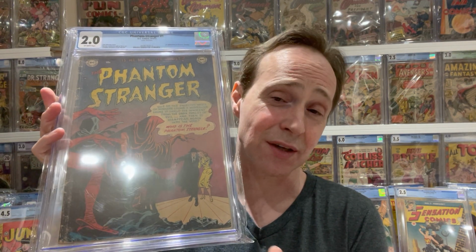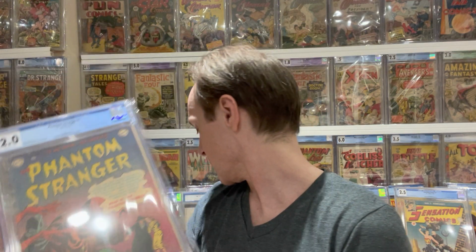So this is Phantom Stranger #1 from 1952, first appearance of the Phantom Stranger, and I've seen it go as much as 2,000 in this grade even. So that's kind of crazy, but I'm saying it's around 1,700 to 1,750.